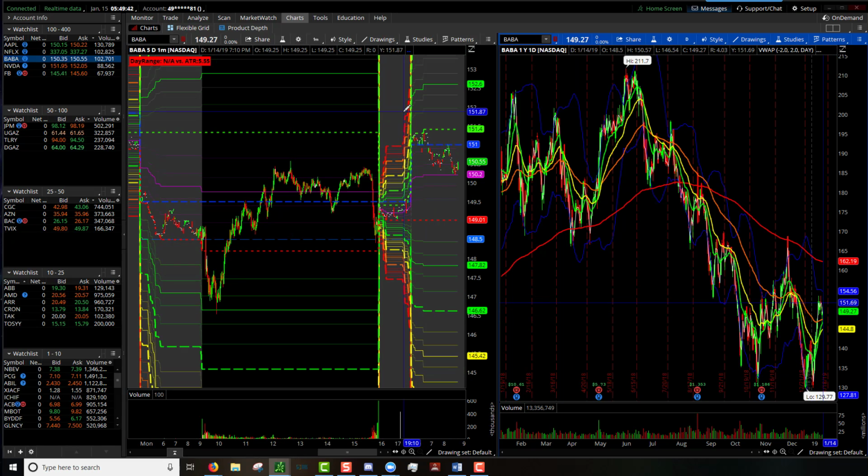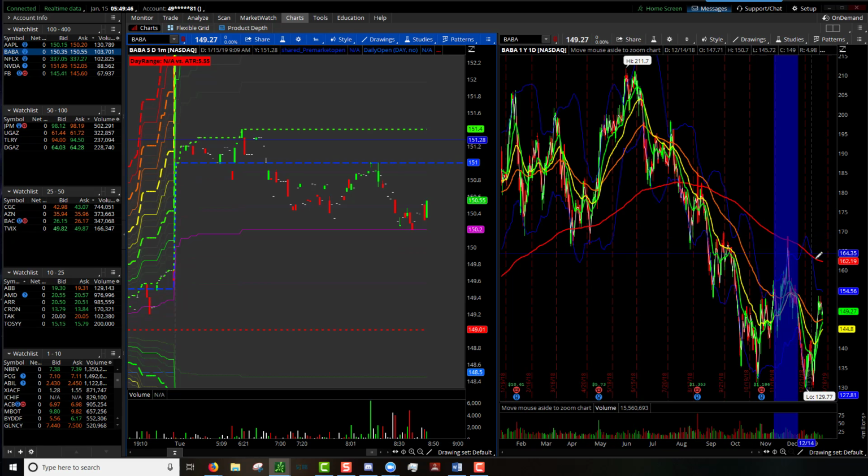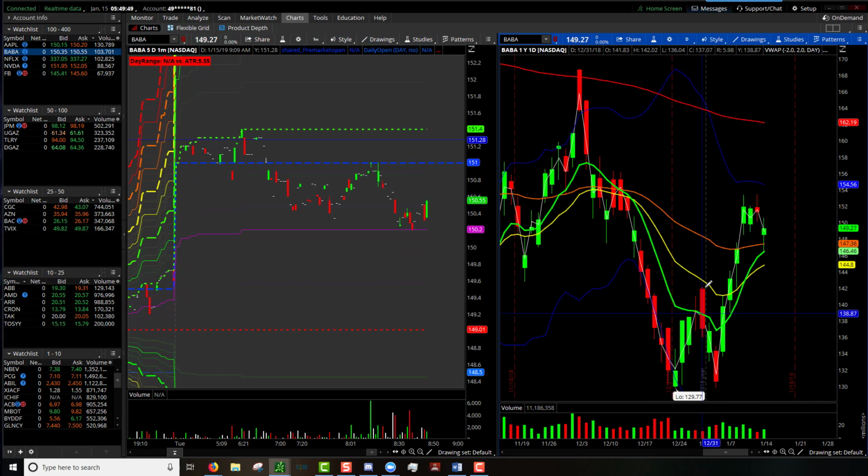Alibaba's been doing great. I mean, it did have that big sell-off, but in the short term, it's been on a short-term rip here. So a little bit of gap down there yesterday, and it held it nicely.